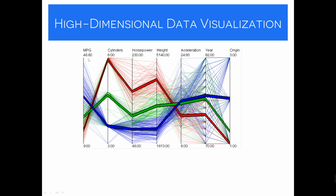Each of these thin lines is a car. Up here is a car that has really high miles per gallon. But this car here, when you go down the cylinders, has a low number of cylinders, really low horsepower and low weight, and takes a lot of time to reach 60 miles an hour. And this car here has a really low gas mileage, doesn't give you a lot of miles per gallon. It has a lot of cylinders, a lot of horsepower, a lot of weight, and takes very little time to go to 60 miles an hour. Then the year and the origin, there's no real true correlation here.